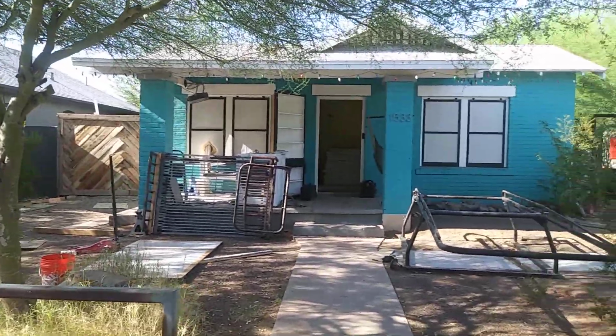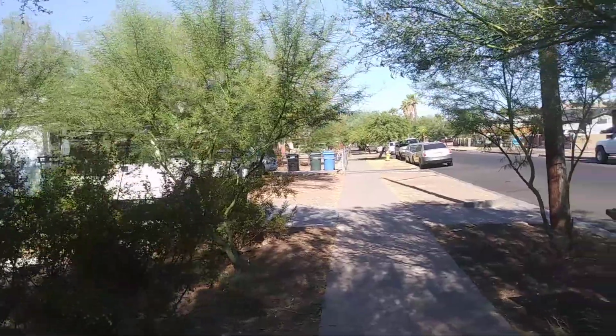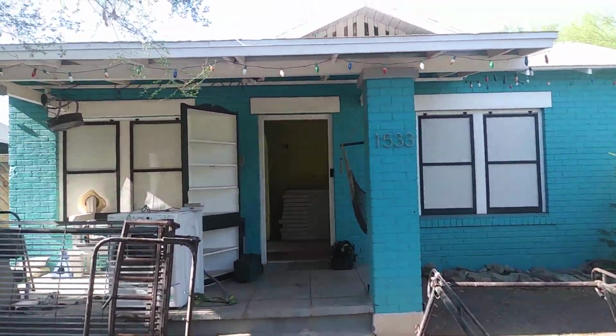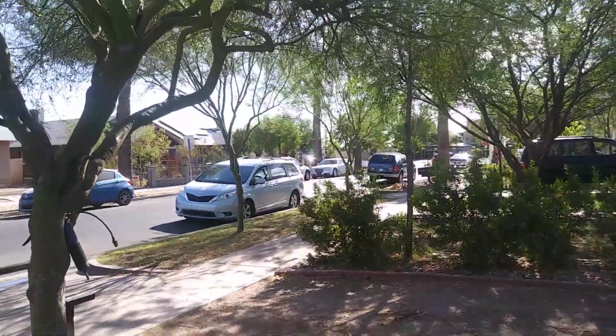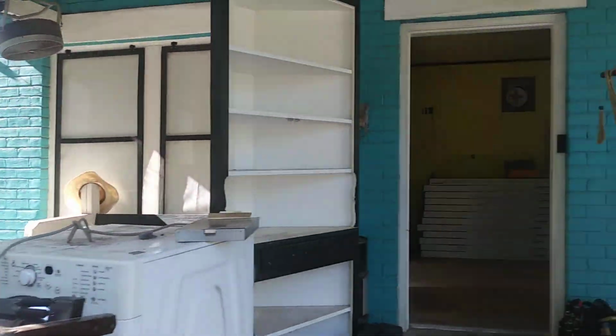Here we are in downtown Phoenix, Arizona. We're right here on Roosevelt Street on this beautiful little 1920s, 1930s historical home. And that is 16th Street right there. And that's a beautiful baby blue Toyota Sienna. Let's go inside and see.